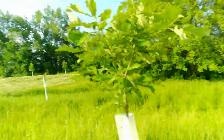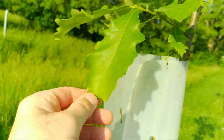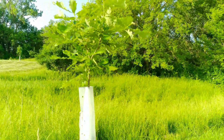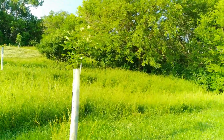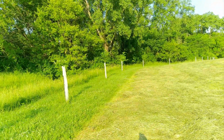So this one here is called a swamp oak. A little bit different structure, but you can tell it's definitely an oak. Anyway, I'll do a deeper dive on a swamp oak. Sometimes they call them a swamp white oak. But again, this is sort of along the creek area.